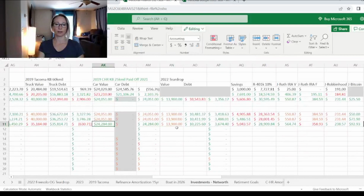We purchased this last year for $13,900. With sales tax and all of that, we actually spent closer to $16,000. And I'm leaving this orange. Basically, I just looked online for this same teardrop that is being sold currently, and it's still selling. People are still selling it for $16,000. So I just left it at the $13,900, and we owe $10,225. Similar to the house and the truck, we made our minimum payment. However, on the teardrop, we actually did make an extra $115 payment towards the principal.